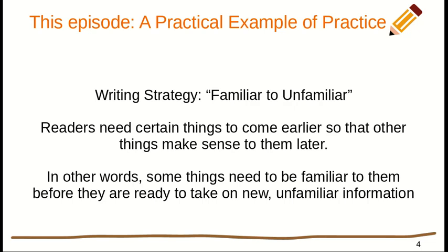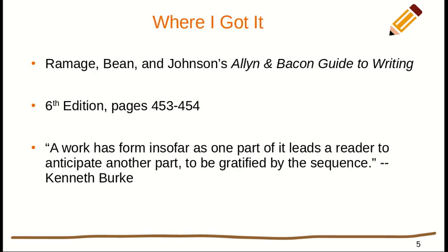And so some things need to be familiar to them before they are ready to take on new unfamiliar information. And I got that originally from a textbook that I've used quite a bit, Ramage, Bean, and Johnson's Allyn and Bacon Guide to Writing. I'm in the 6th edition. That's an edition that I have handy. It's on pages 453 to 454. And I think it comes from Kenneth Burke. They got part of their idea there from this principle from Kenneth Burke.